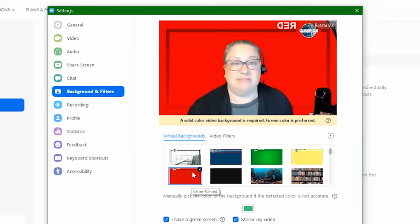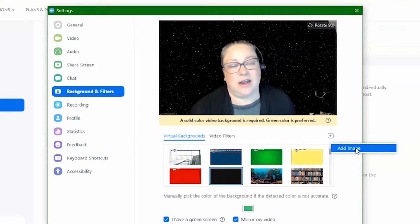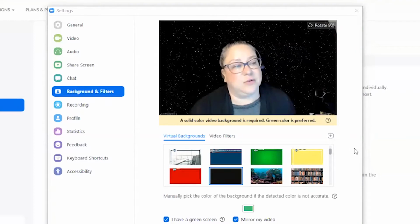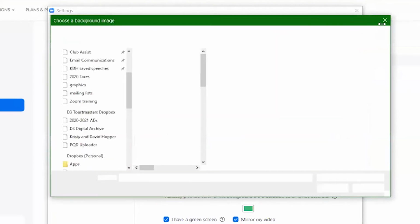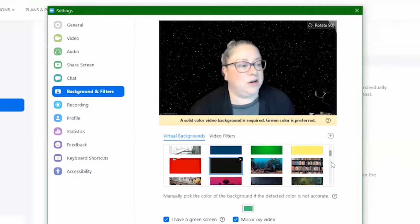You can download any picture. You can take a picture that you took and put it in here. There's a lot of interesting ones online. All you have to do to add your own picture, if you've downloaded it or you've taken it yourself, is to click on the plus add image sign and then click add image. And it's going to want to browse to background. You pick your picture and then it'll appear in the window below.